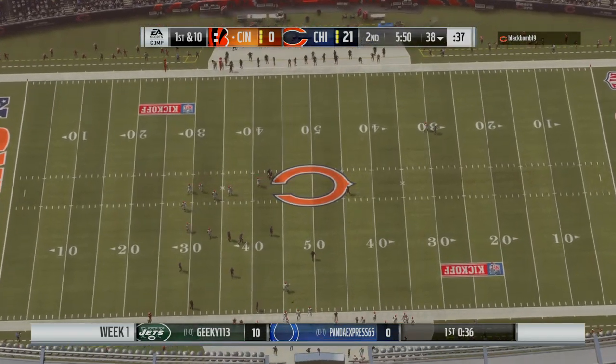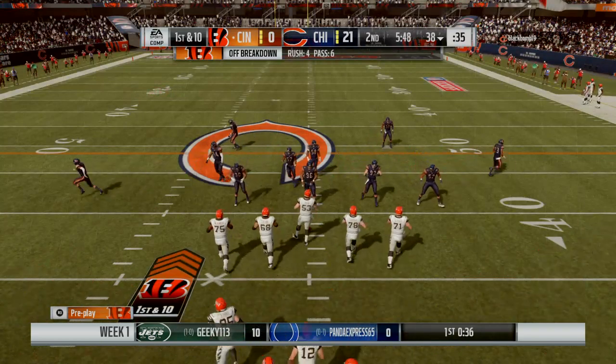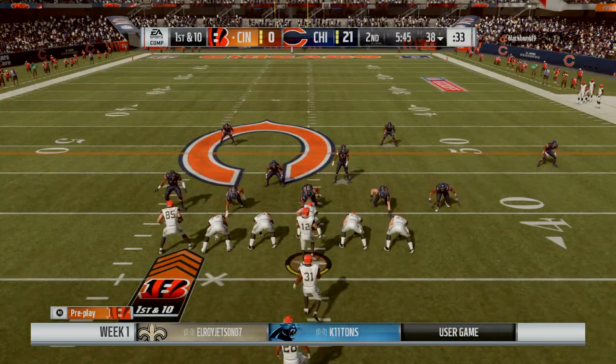An update from a game going on in Indianapolis. The Jets are out to the early lead. And we'll keep an eye on that one as our game goes along here. So here's a 1st and 10 at the 38.